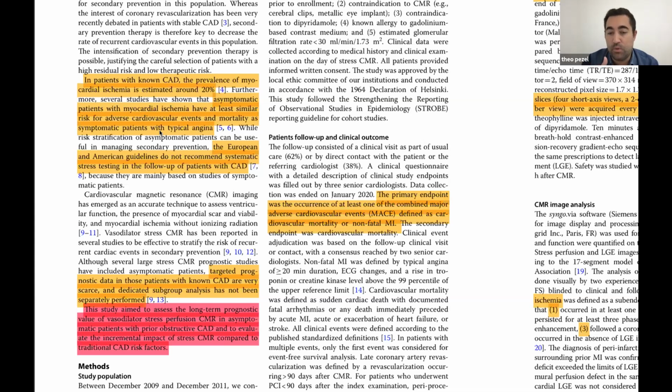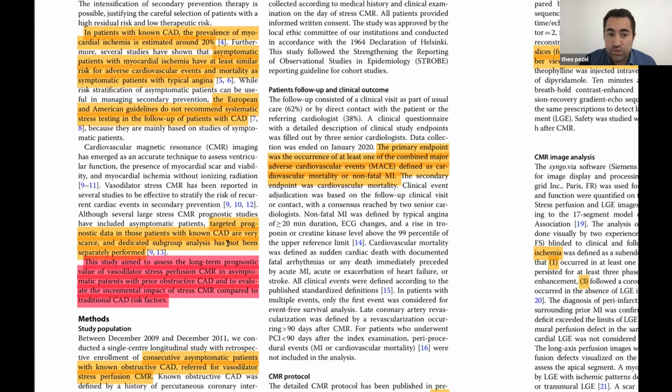So this is a question about the silent ischemia, and some studies show that it's a very important risk marker of recurrence. However, as you know, the European or American guidelines do not recommend systematic stress tests using CMR, echo, or nuclear imaging in the follow-up of patients with known CAD without symptoms. As you know, there are several large stress CMR prognostic studies, including some asymptomatic patients. However, there is no study dedicated to this population with a specific analysis.